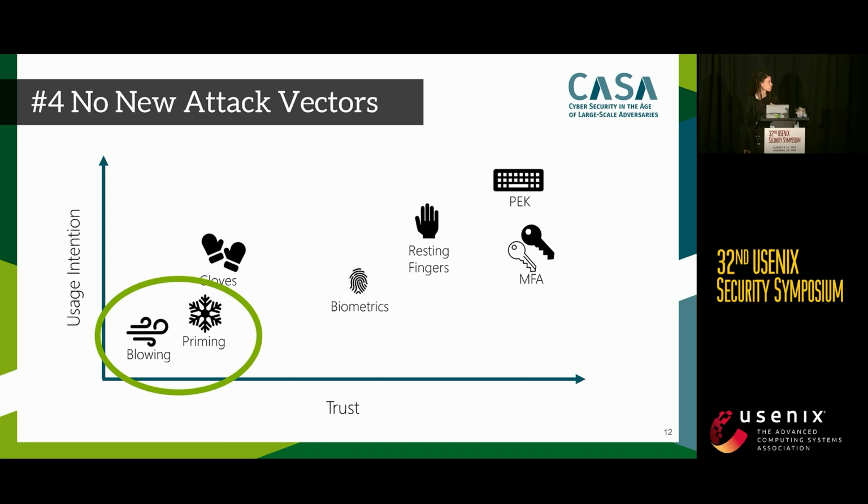But I said we talk about new attack vectors. So this is not only about security and privacy. Because we had COVID, some participants feared that blowing on the interface might leave viruses or something and might lead to health issues. So this is also something that I wouldn't have expected here. Now, finally, the priming of your hands that I just showed you requires the manufacturer to change the interface. So they have this cold element.